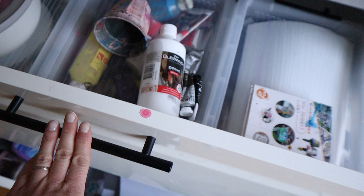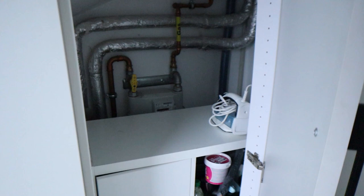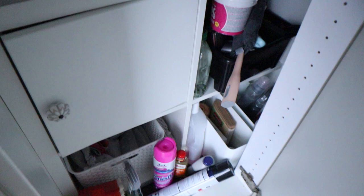I tried a few different systems in the past, and I decided I'm going to give it another try and do something completely different. So most of these crafting supplies are going to leave my kitchen, and I'm going to take the Alex drawer from IKEA and organize all the crafting supplies in there. For that I also need to organize my entryway, because I would like to store that Alex unit in the entryway. And there are also areas I don't like the way they are organized.